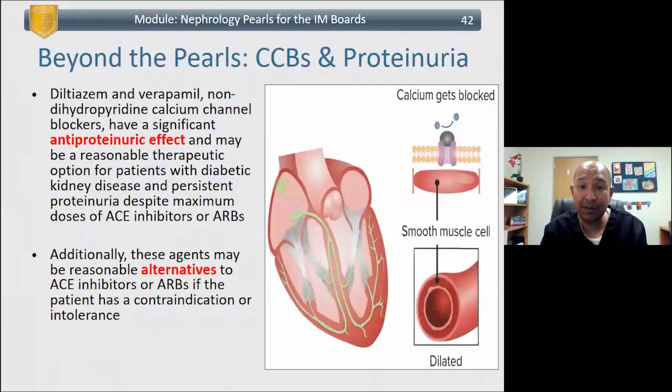Now, I wanted to mention CCBs and proteinuria. CCBs, calcium channel blockers, though they're not first line, for those who can't tolerate ACEs and ARBs, you may consider that. They do have an anti-proteinuric effect, and it really is what we call the non-dihydropyridines. What are examples of non-dihydropyridines? Things like diltiazem, things like verapamil.